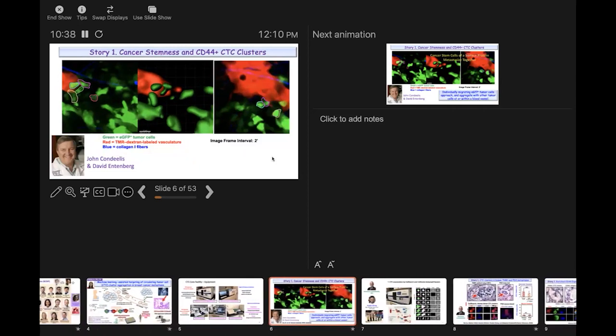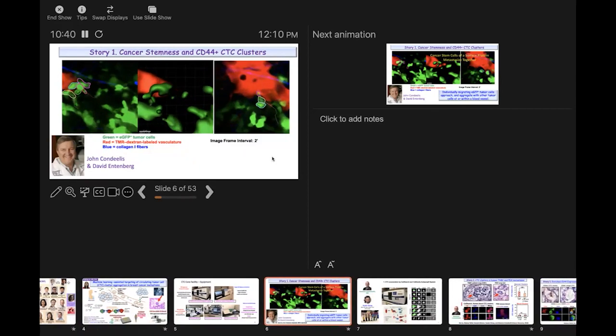I just wanted to highlight a few stories. As I mentioned, when I moved here, we discovered this phenomenon of CTC clusters in breast cancer. This is a PDX model, or a mouse tumor model, using the intravital imaging approach in collaboration with John Condeelis at Albert Einstein. So this is a new mechanism.